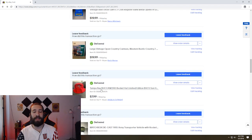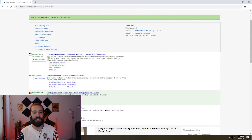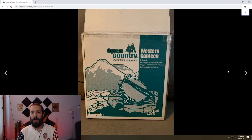Tampa Bay Bucs hat. I paid 99 cents for it at Salvation Army. Sold it for $8. That was a really quick flip. I only had it on eBay for a couple days. This was a really cool canteen that I found at a garage sale for $2. And I was really excited about having this because there really wasn't anything like it with the type of material. And just a really cool item.